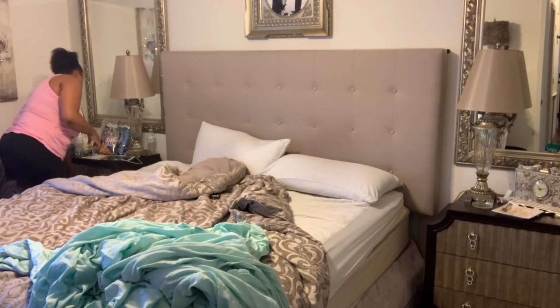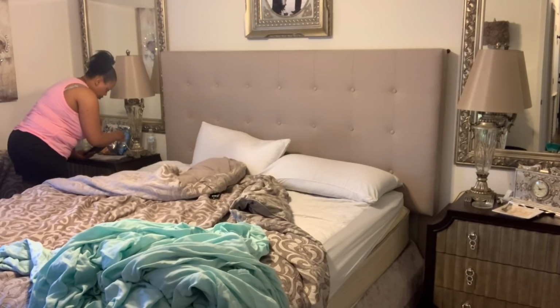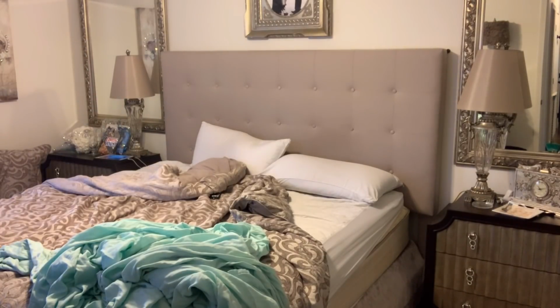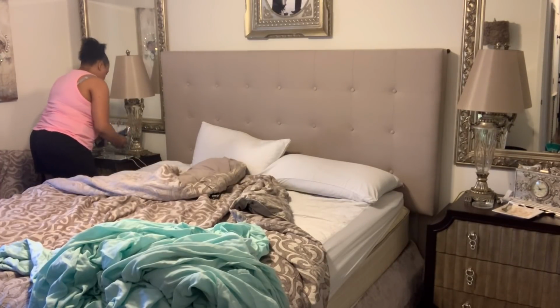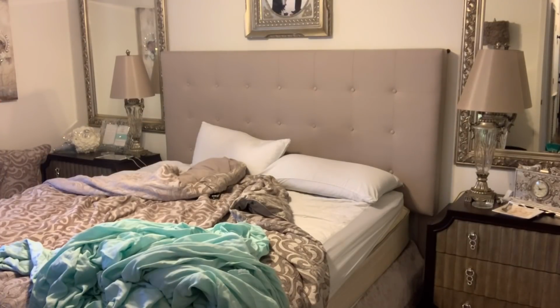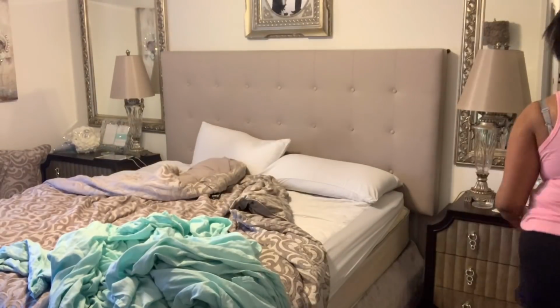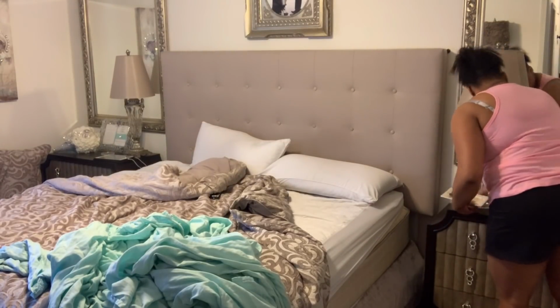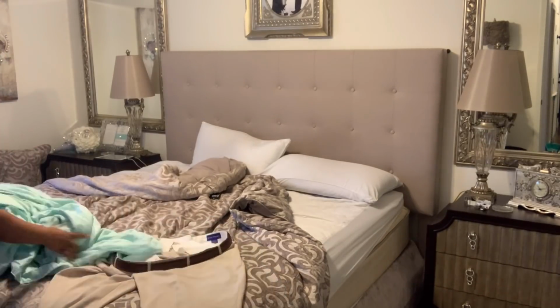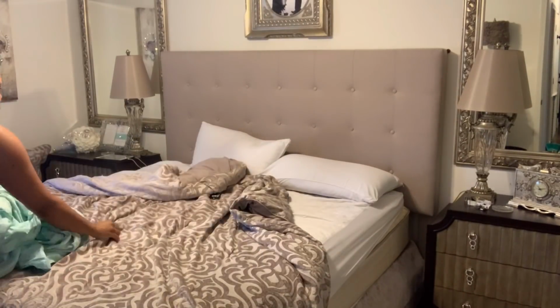First up, you guys, is my master bedroom. The first thing that I like to do is remove the items that don't belong. Anything that is out of place or hasn't been stored properly, I put in its proper place or in the room that it's normally kept in, and that helps me to start with the cleaning process. Once everything that's not normally in the space is removed, then I proceed with the rest of the cleaning.